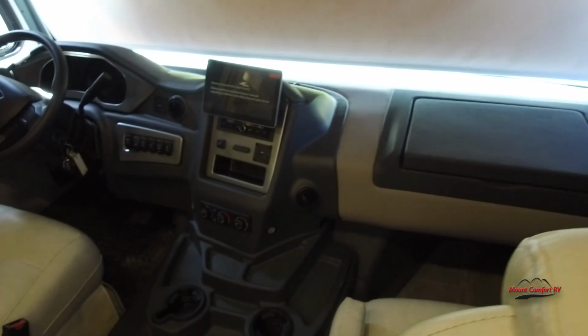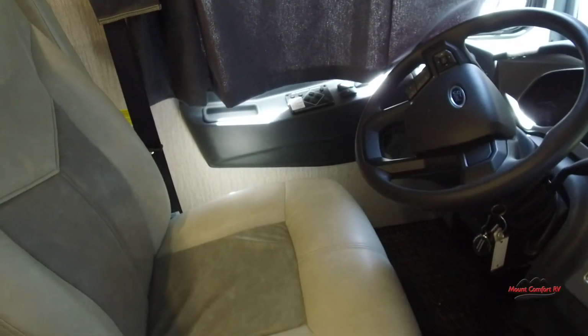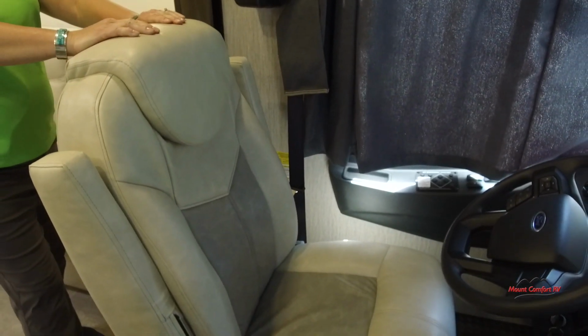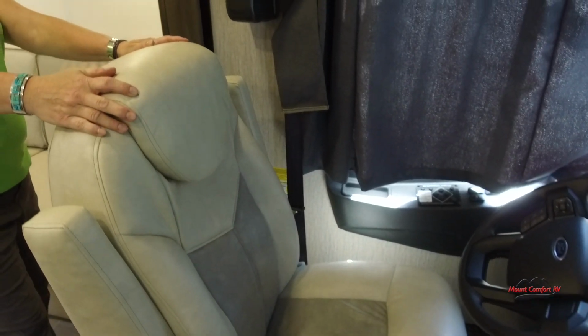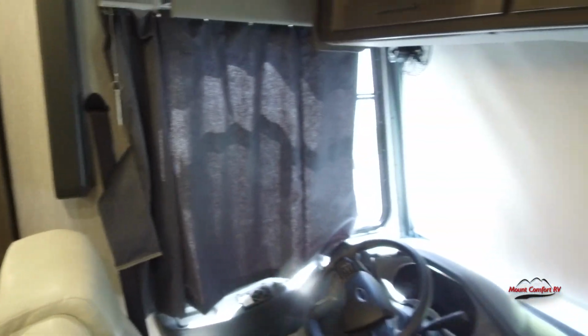Of course, they've upgraded the seats a little bit. The foam is just a lot nicer. It's a nicer fabric, even though it's vinyl. It doesn't really feel so much like that sticky, slick vinyl. It almost has a fabric feel to it. Well, we're seeing the curtains on both sides. It's manual. Your shade is power.